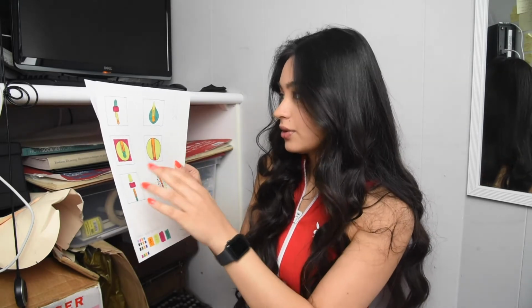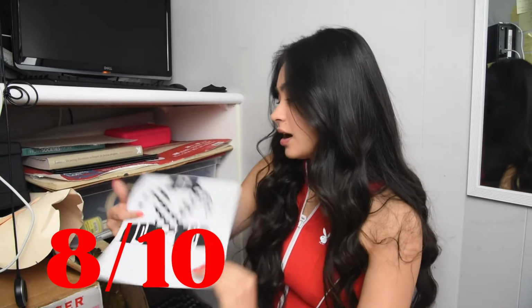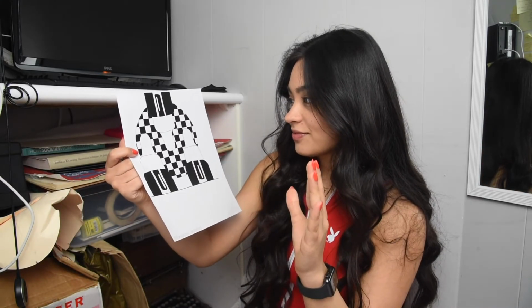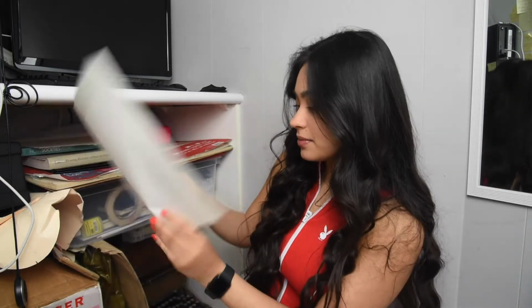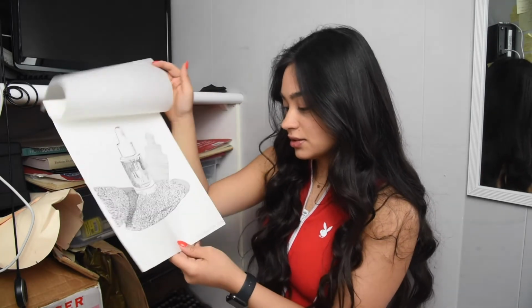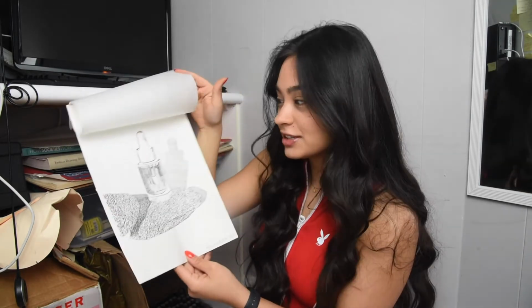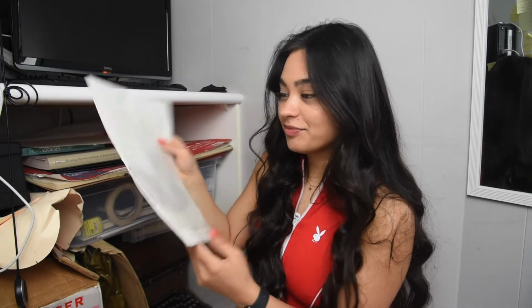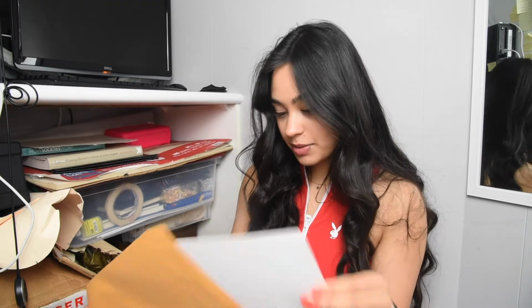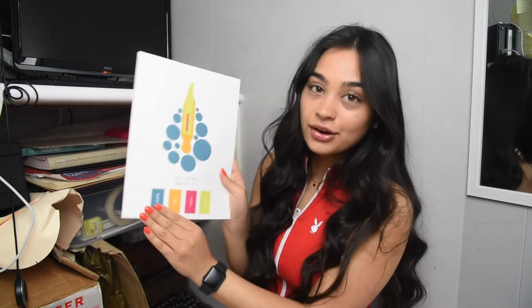But these logos, I like the process. I'm gonna give this 8 out of 10. This was fun to do. You're gonna see the final one. And then this one was pointillism. And I did these all out of dots, and this was so fun to do, this pointillism one. That was a joy. And, oh, maybe I do have, this was the final logo.